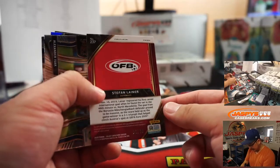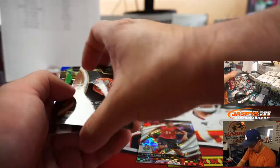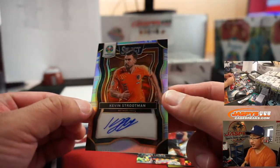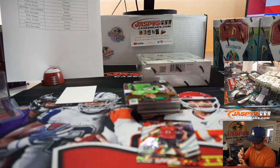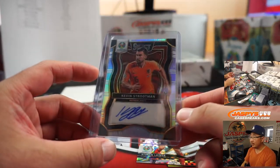77. We got Stefan Lehner to 60. And we got Kevin Strootman for the Netherlands. There you go. Josh Pruce on the board with Strootman. And the orange, there you go.